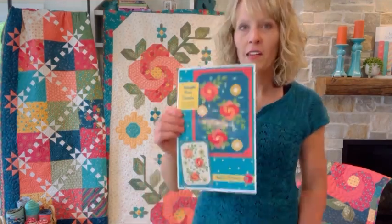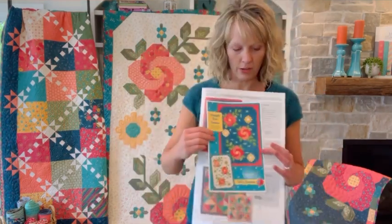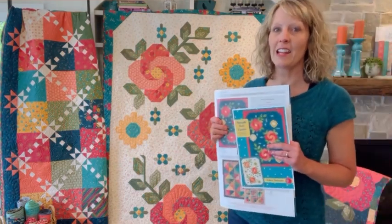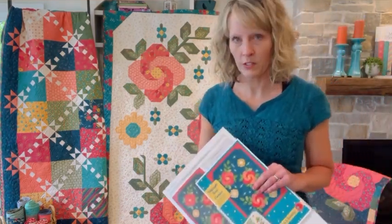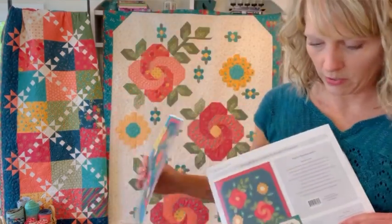All right, let's talk about the new patterns now that go with the collection. There will be 4, and we're gonna start with my favorite one. That is the Midnight Rose Garden pattern. And this, I think, is a special pattern and has a unique layout. It took me a while to come up with this design and to get all the math to work out, but I'm happy to say now that it's finished, and it's just a beautiful and unique quilt. You can make it either with the cream background or the navy background as shown on the cover here.